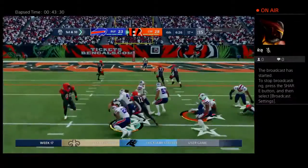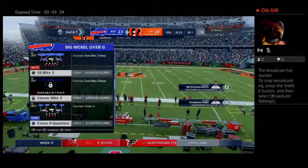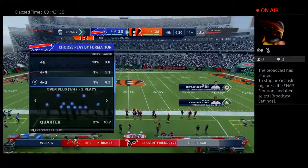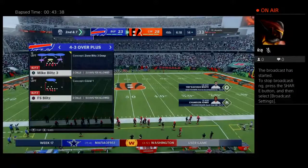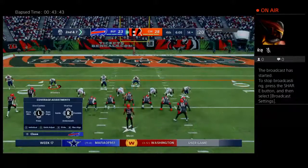Burrow, he's going to keep it on the option. He will push his way down to about the 14. Give him 3 on the keeper there, and it is 2nd down. Brandon, all things considered, they have to feel pretty good about getting that type of a gain, considering the blitz that they just had against them.